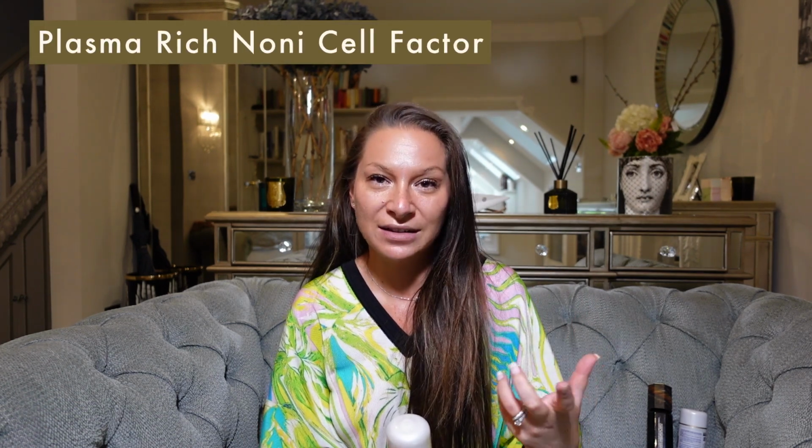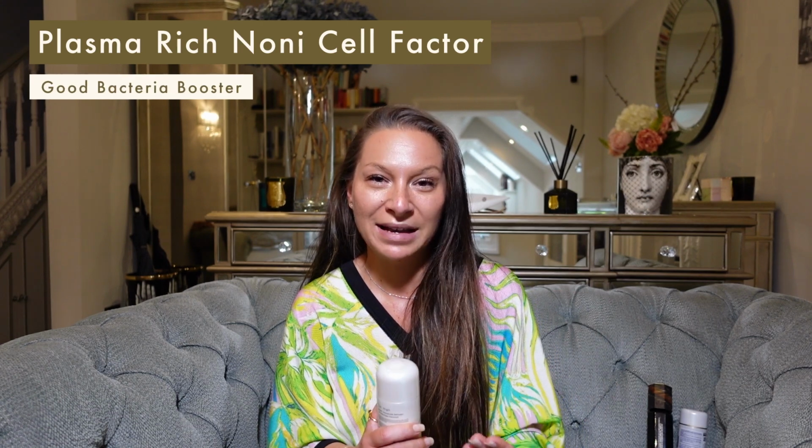So it's packed full of healthy, good bacteria, and also plasma rich in no cell factors. So this is again boosting the good bacteria, but it's also going to help to tighten pores and to mattify the skin. And then what I love about it is that it has two pretty new ingredients. It has succinic acid and glutamic acid. These are ingredients that you don't see much yet. You will. Everybody will start doing it soon.